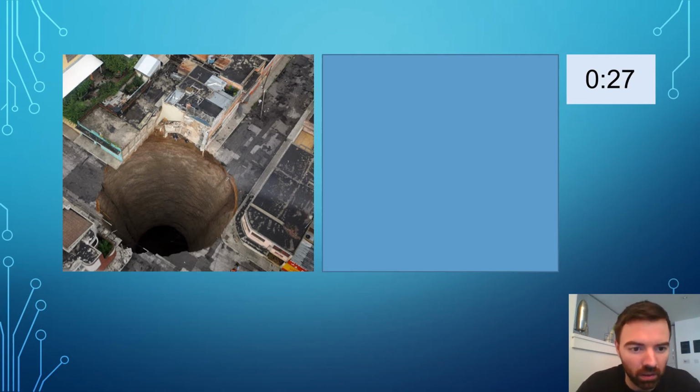Okay, what have I got? Oh wow, look at that. That seems to be a big hole in the middle of a city. The road and the buildings and all that. Ooh. I mean, I don't think you get holes that big, usually. What do you think? Would that happen in Edinburgh? I don't know. Hmm.